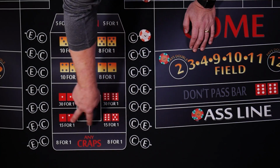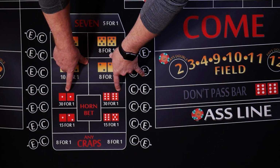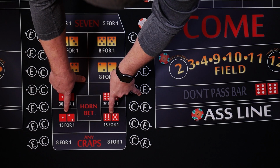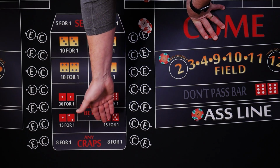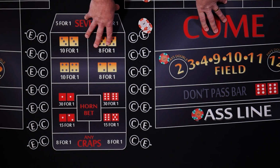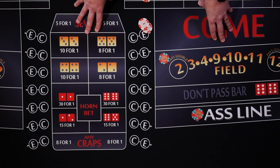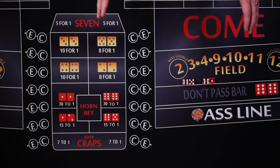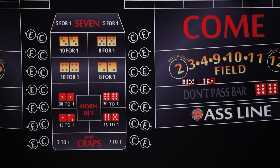Now in the case of these other numbers here, typically these two are going to be 30 to 1 and 15 to 1. On my layout, it would pay 29 to 1 and 14 to 1, which is a little less than typical. So just to make things easier and clarify things for this video, let's go ahead and change that so we're all on the same page. Okay, we're going to assume we're at a $10 table, so we're going to be making a $10 pass line bet for the come out roll.